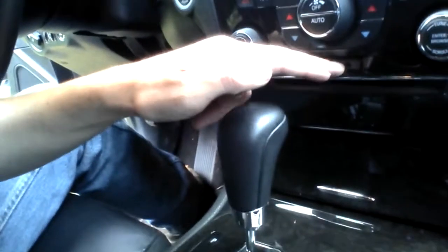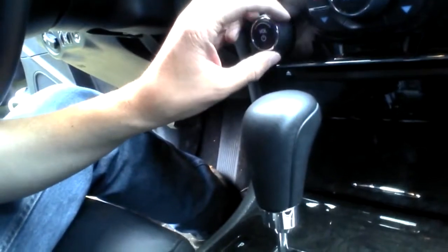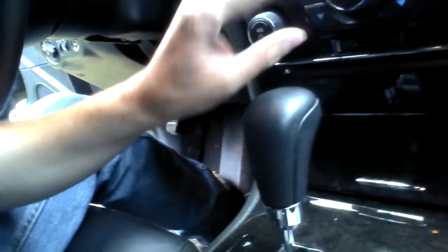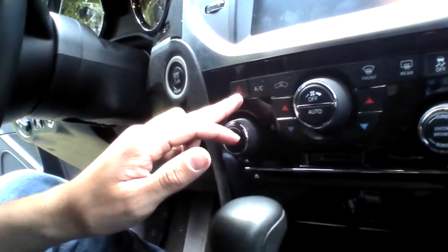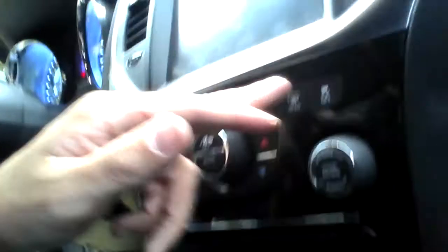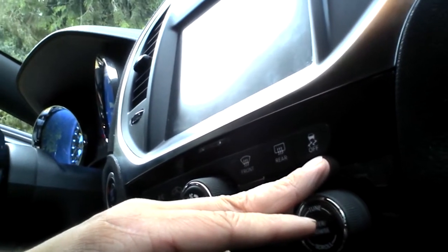CD, little micro card. There's your volume controls, your fan control, turn it on and off. You can adjust the temperature on either side of the car separately. You have your AC function, your hazards, traction control on and off button, even though it just says off. Your rear defroster, which also turns on your heated mirrors, and your front defroster.